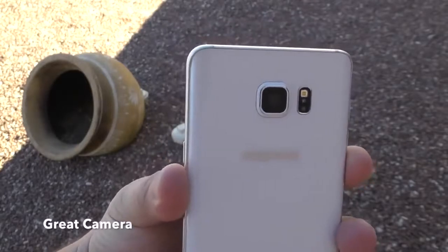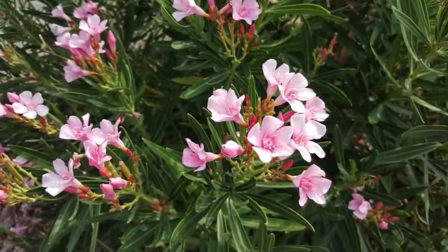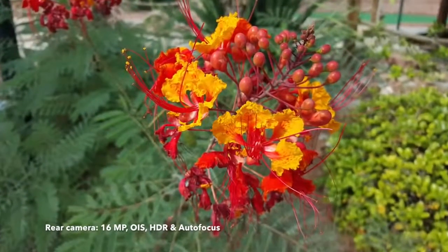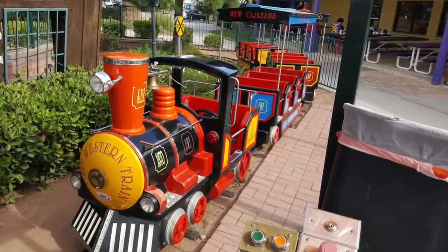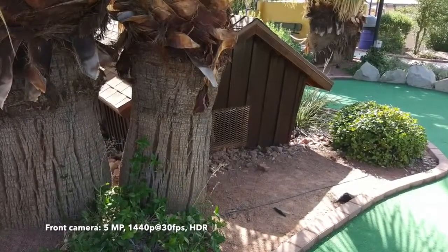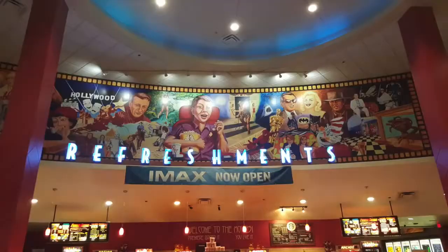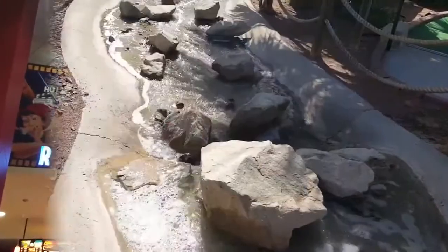The camera. Another great feature about this phone is the camera. This phone has a great 16 megapixel rear facing camera with optical image stabilization, auto HDR, autofocus, you name it. This phone takes great, beautiful pictures, great colors. The front facing camera is a 5 megapixel camera, which also records video at 2K, which is 2560 by 1440. Low light is very good as well.